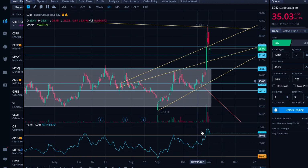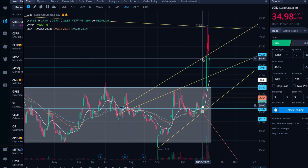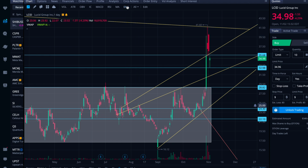RSI curling back down, so soon we'll be out of overbought territory, it looks like, and so that could maybe bring some relief from the selling pressure that it's seen the last couple of days. And the EMA is just in a fully bullish formation at the moment, and the price action is getting closer to it, and oftentimes the closer the price action is to the EMAs, the more in line you are with an advantageous risk to reward ratio if you are potentially jumping into a position.